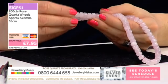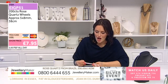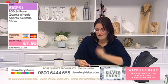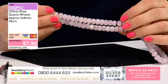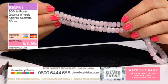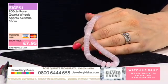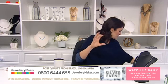That is a huge carat weight. 200 carats and exquisitely cut, and the amazing thickness on these. They must be about 5 millimeters at their deepest part. Oh, there you go, 5 by 8, they are. Really fabulous look. 0800 644 655. Well done. Well done.